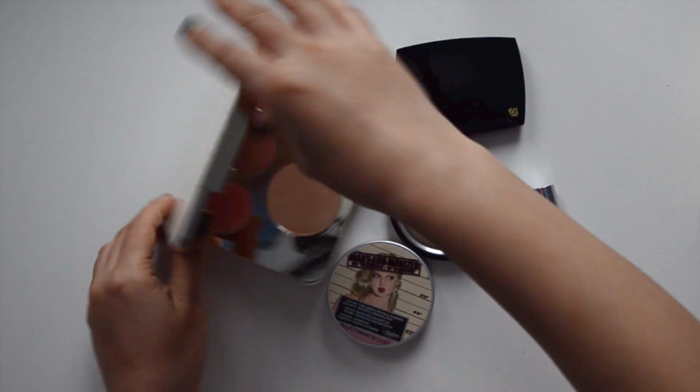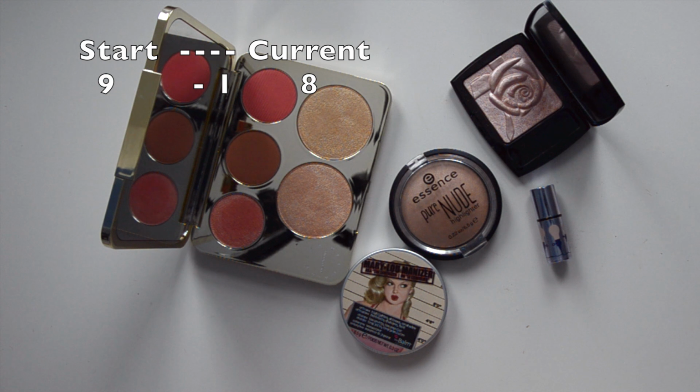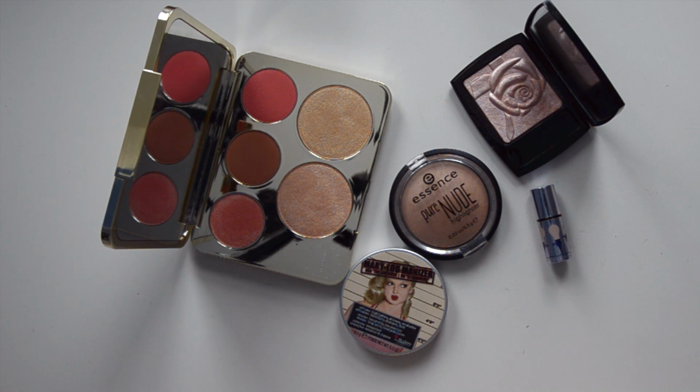Highlighters. I had 9 highlighters last year. I didn't use up any. I decluttered one, the Josie Maran Argan Illuminator. I tried to use it through my project pan, just no, couldn't use it at all. So I ended up decluttering it. And now I have 8. The average age for this one did go down a little bit. It went from 8.44 to 8.38. Yeah, it went down by the slightest, but still a good indication that there's movement going.